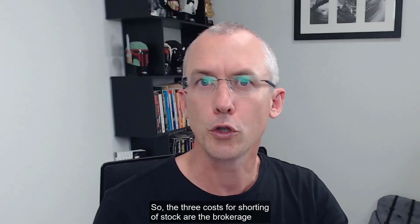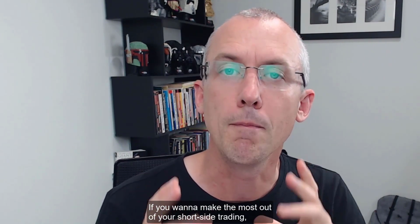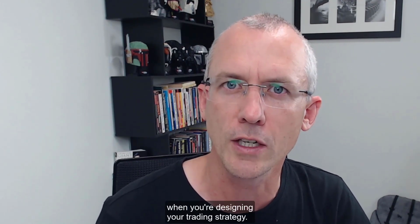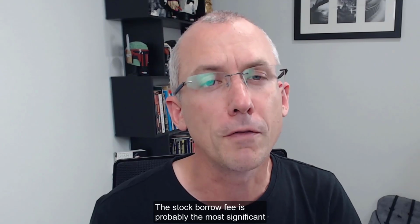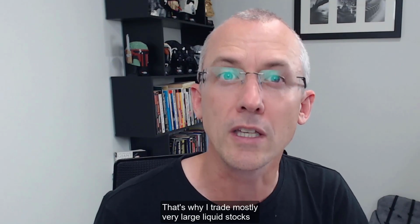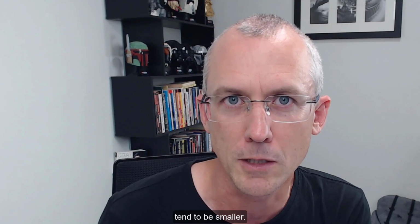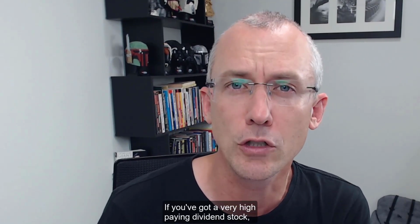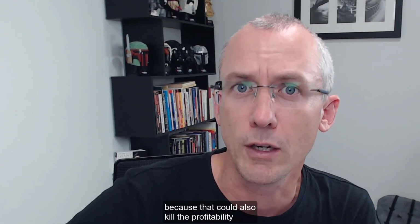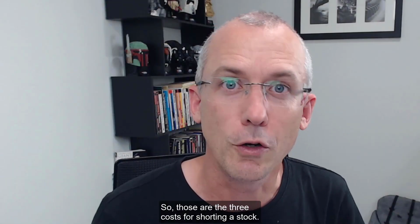So the three costs for shorting a stock are the brokerage or commission, the stock borrow fee, and dividends. If you want to make the most out of your short side trading, you want to take all of those into account when you're designing your trading strategy. The stock borrow fee is probably the most significant because it can be really high. That's why I trade mostly very large liquid stocks on the short side, because the stock borrow fees tend to be smaller. If you've got a very high paying dividend stock, you want to be careful. You don't want to end up having to put your hand in your pocket to pay the dividend because that could also kill the profitability of your system if it's a short-term system. So those are the three costs for shorting a stock.